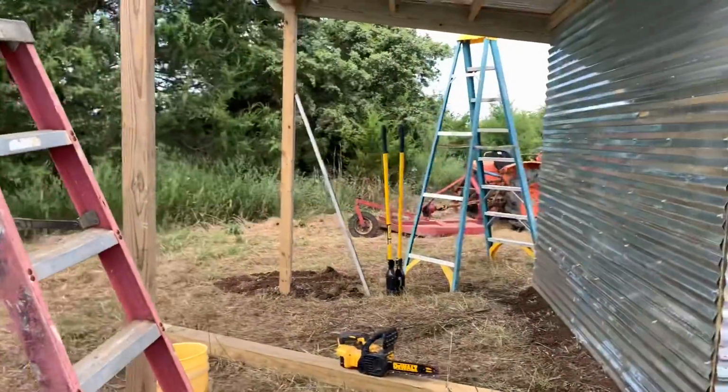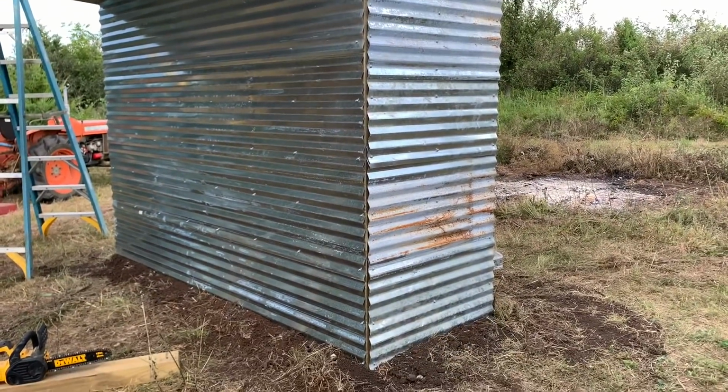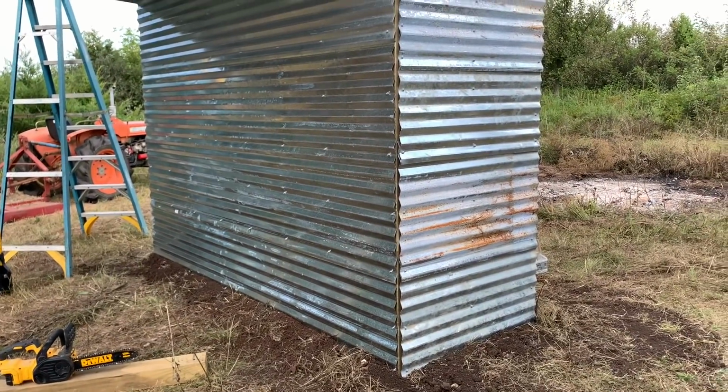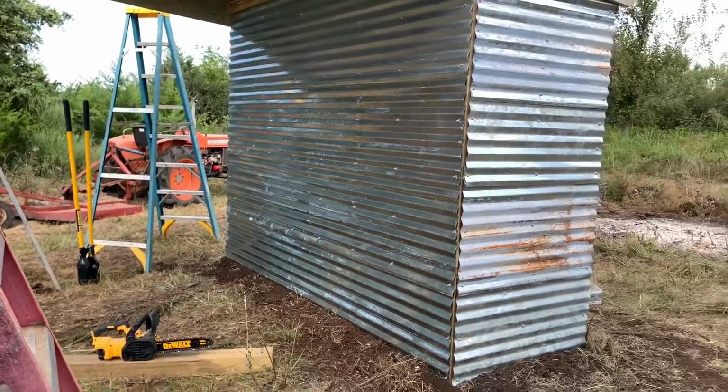So now I'm fixing to get in here and get some insulation, start putting it up. I'll see if I've got enough lumber to put on the floor and possibly a shelf right here, if it's not too big. Like I said, I want to be able to park the tractor right there. I don't want it sticking out too far.